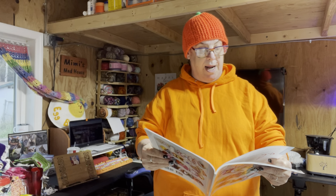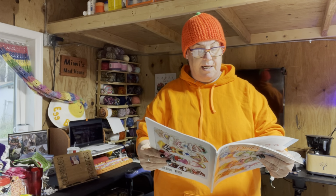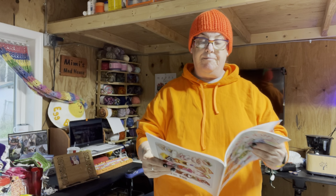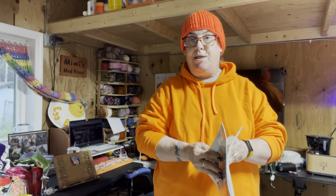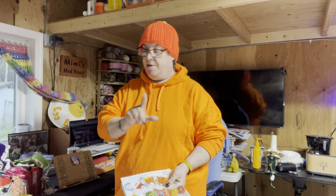For the snowman, there's 7 rounds. For the hat, there's 8. So, it shouldn't be too long at all. So, don't forget to stay for the slideshow.